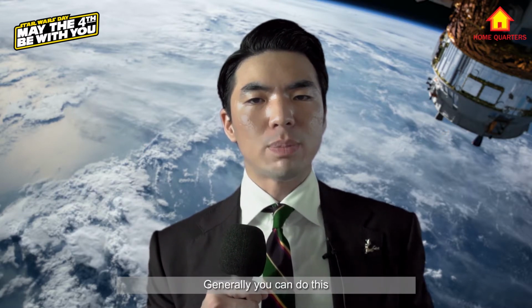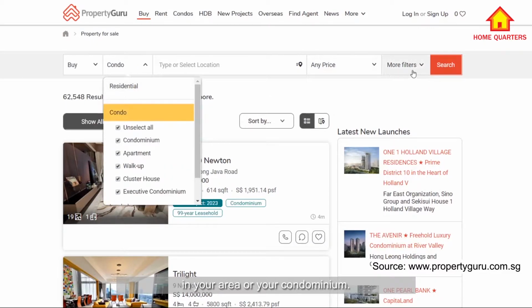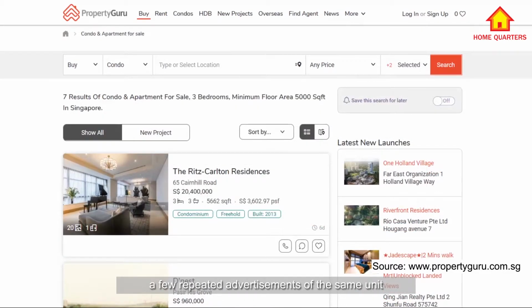Generally, you can do this by going to popular multiple listing portal and filter down to the type of unit in your area or your condominium. Of course, do keep in mind that there might be a few repeated advertisements of the same unit, and take that into consideration as well.